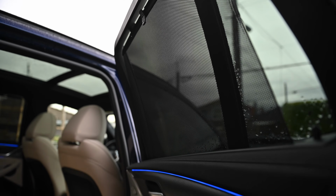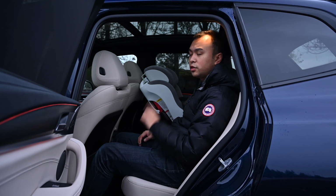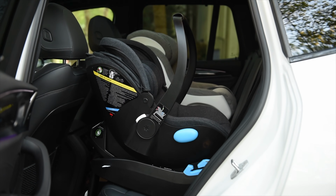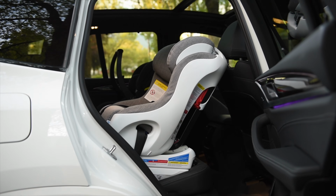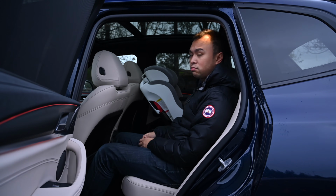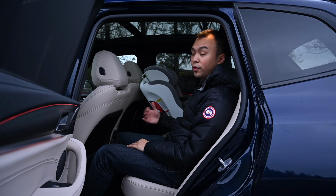And if you are carrying children in your X3, well, I have a separate video linked on the top here where you can take a look to see exactly how a Clek Ling, an infant seat, as well as a Clek Foonf, a rearward facing convertible, fits inside the X3's cabin. It actually fits, well, great. There's really no problems. There's plenty of space within the vehicle for your child seats.